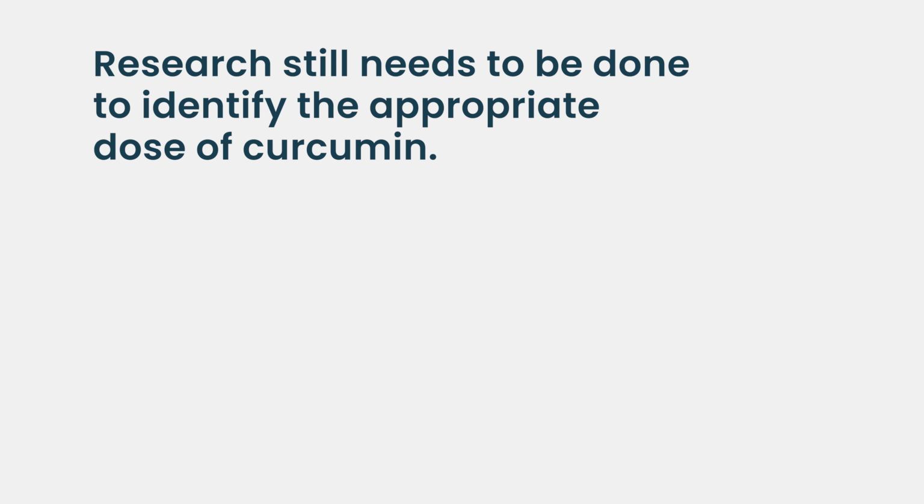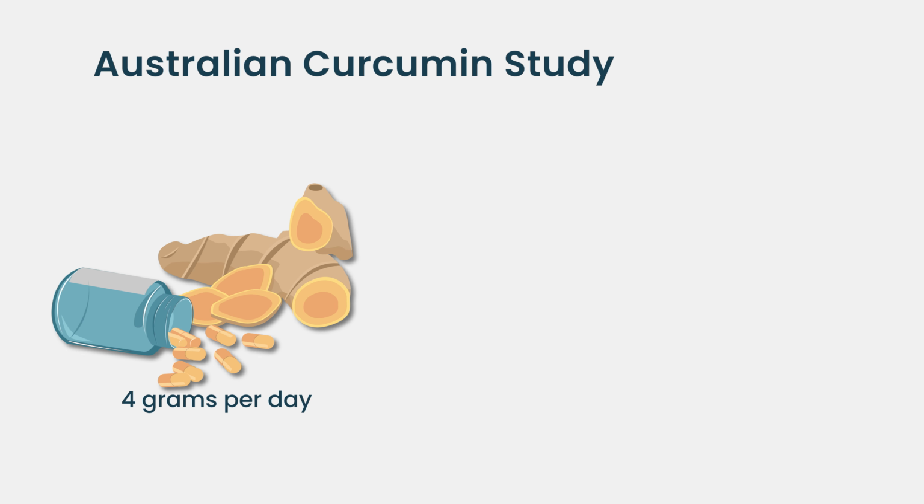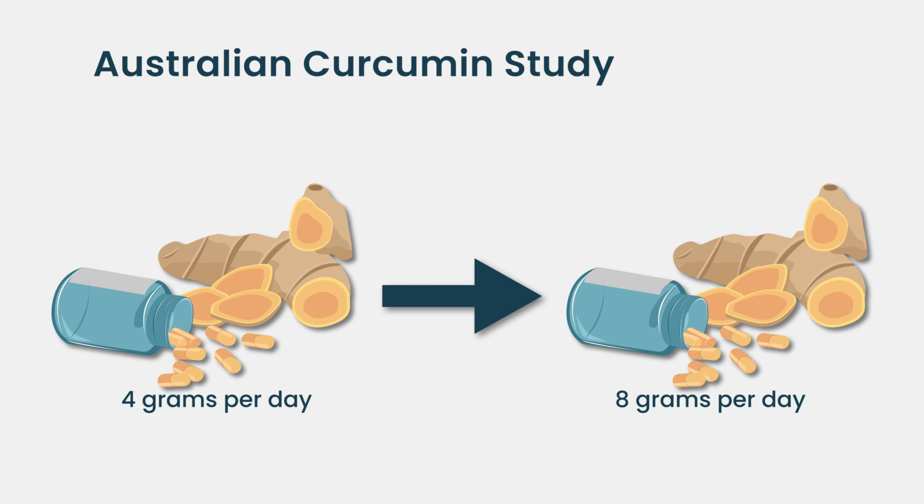It's important to know that often the studies have used very high doses of curcumin, which are not doses that we would use with cooking or physiologically. So one of the studies from Australia looked at curcumin 4 grams per day, and then they crossed over and did 8 grams per day. So that is a really high dose. It would require swallowing a lot of pills every day if you're trying to reach that dose.